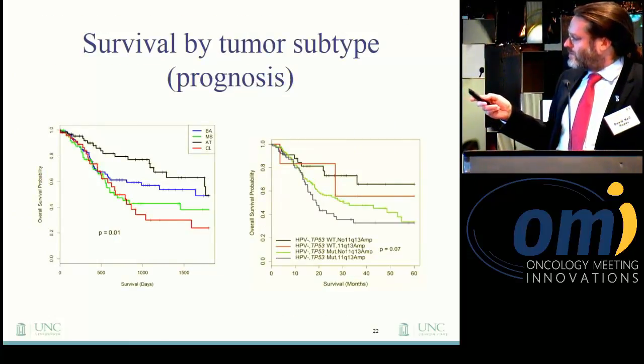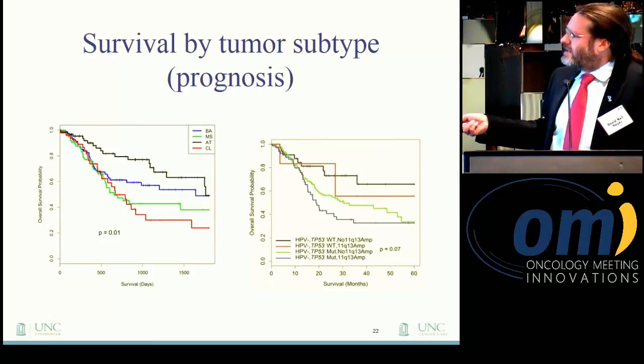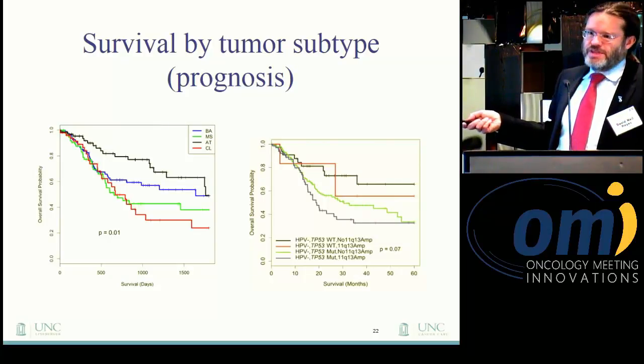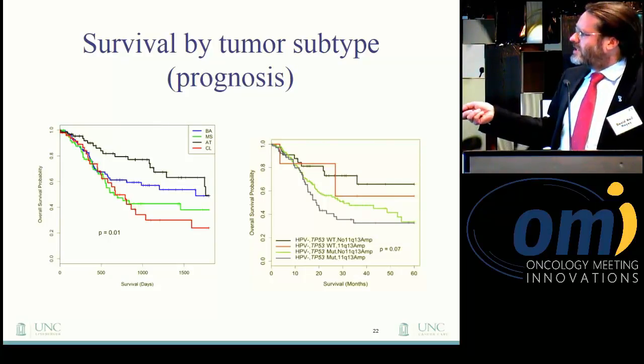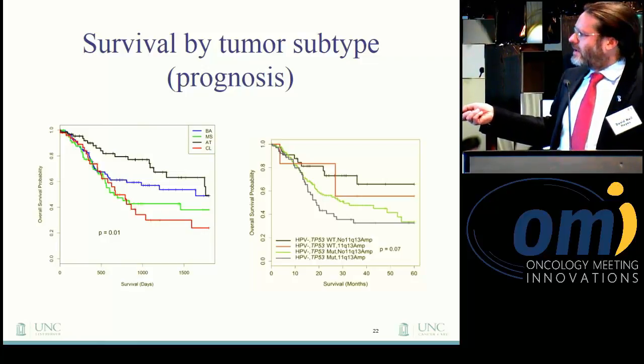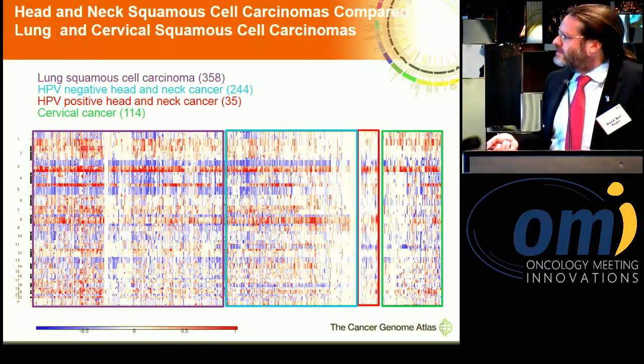I won't go into it too much, but among HPV negative tumors, you can really identify, primarily by p53 and CCND1, groups of patients that have very poor outcomes. These are the CCND1 amplified, p53 mutated, and the red and the black are essentially the p53 wild type. These differences approach the difference in outcome seen with HPV positivity.